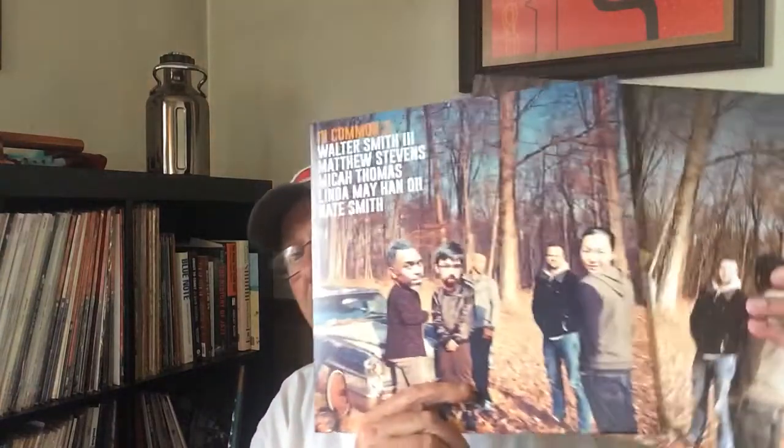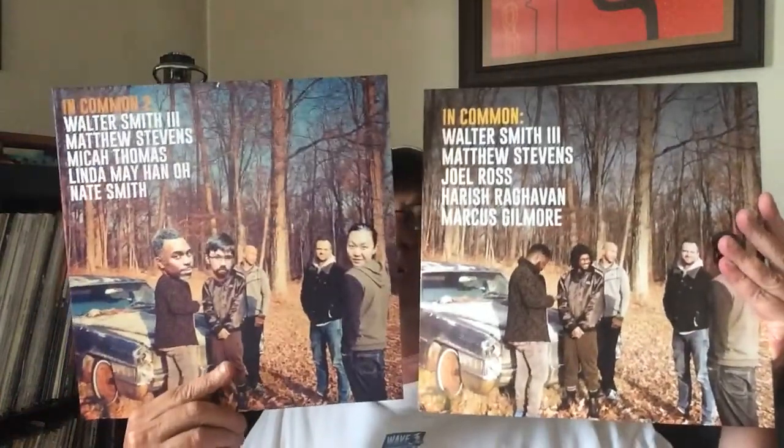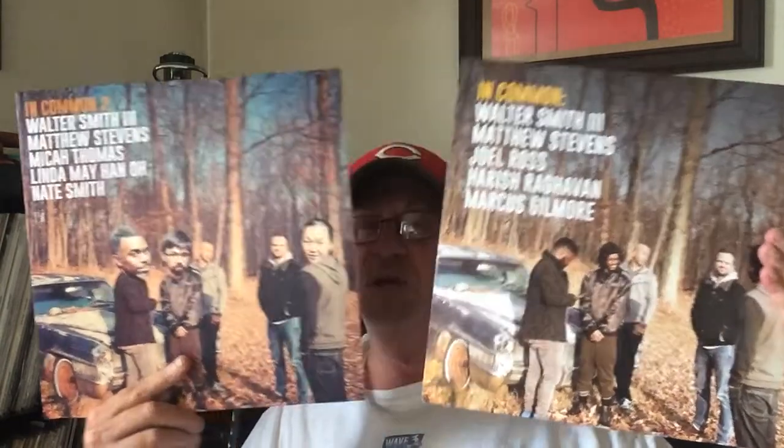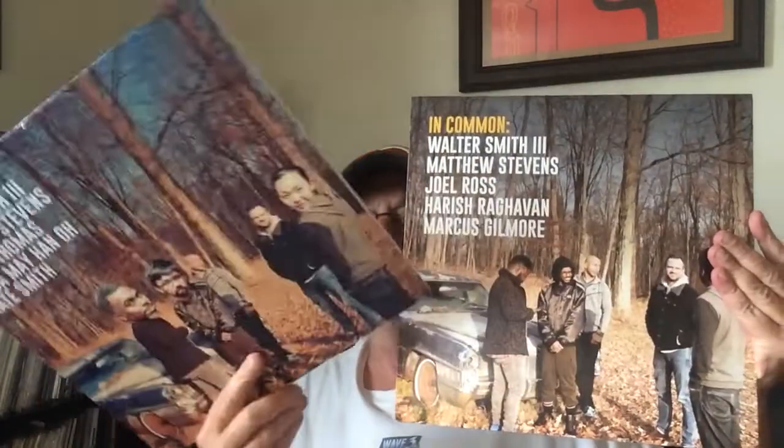So anyhow, both these albums are good. They're somewhat similar, have a similar vibe to them. Like I said, the first one has Joel Ross on vibraphone, whereas In Common 2 has a piano. But they sound along the same lines.